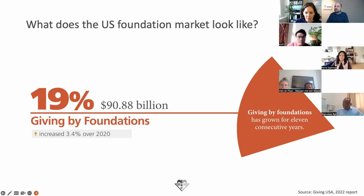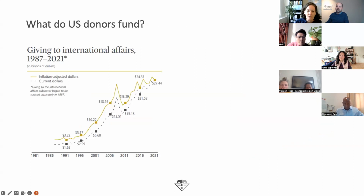Interestingly, Han, I think we can move to the next slide. The US foundation segment of American giving keeps growing. Actually, not so much on this slide yet, but over the past 40 years, the segment has grown. So actually pertaining to the previous slide, the segment of total American giving that is coming from US foundations has grown by 3 times, from 6% to the 19% of American giving that you just saw. And ultimately, it keeps on growing.